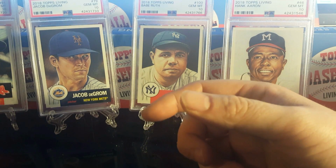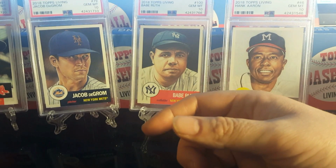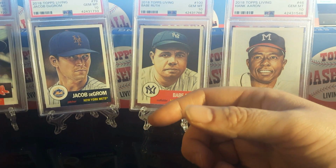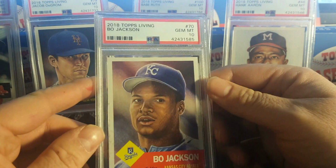I'm looking at them now, and I had a few that were kind of wonky, and they came back fine the first time I submitted. So depending on who's grading it, I guess maybe this didn't cut the mustard. This came back as 9. So what are you gonna do? Live and learn, I guess. Bo, love this card. Really sweet. It's a 10.